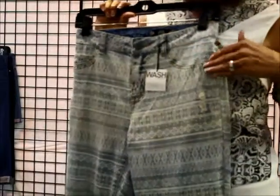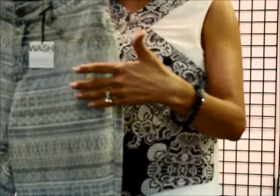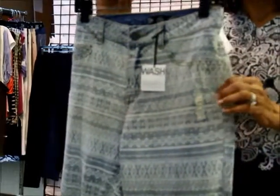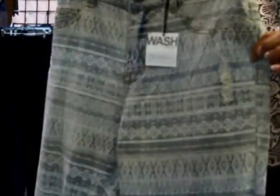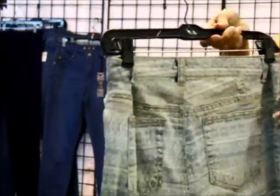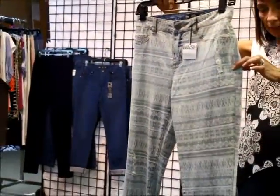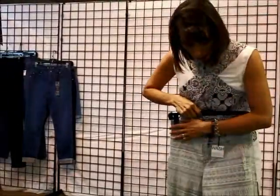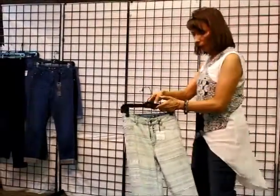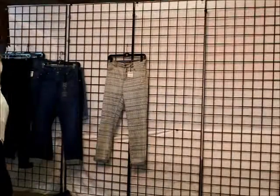And the contrast stitching, I will say this sample, if you can see it, the holes are a little bit bigger than what we wanted. So this is a proto. Your duplicates will be better and they won't have the big distressing like the sample. It's a really cozy fabric, very soft, really lightweight, comfortable, just a nice hand with the enzyme and bleaching.